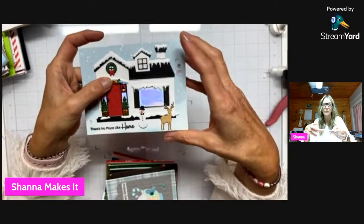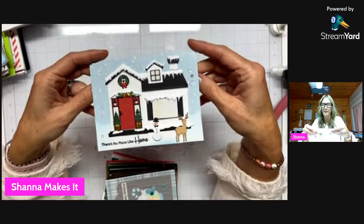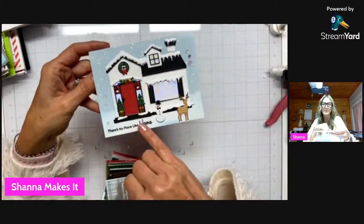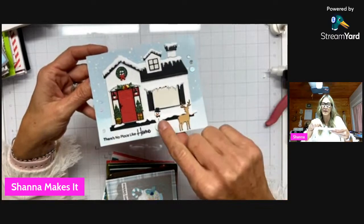Pink and Main Crafty Courtyard Kit for the month, I believe. And there's no place like home. And I just did a winter scene and thought that it would be really pretty. Added the deer and the snow.